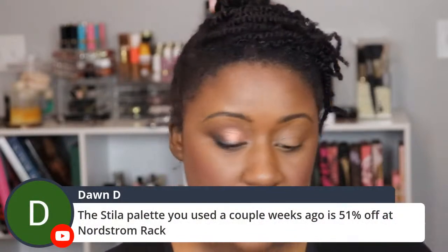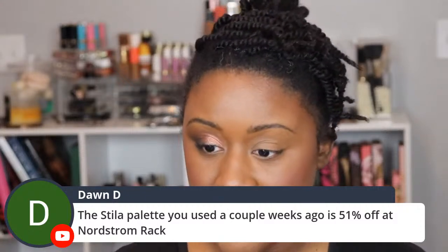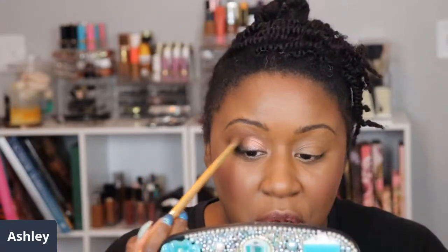Oh, wow. The Stila palette that I used a couple weeks ago is 51% off. Okay, that's good. If anybody was interested, I think Happy Hour is the palette. I guess I need to get on that email list for Nordstrom Rack. I mean, I won't say I need to, but sounds like I could get some pretty good deals if I was on the email list. Okay, you just went to the website. Yeah, that's cool. That's a good deal, man.